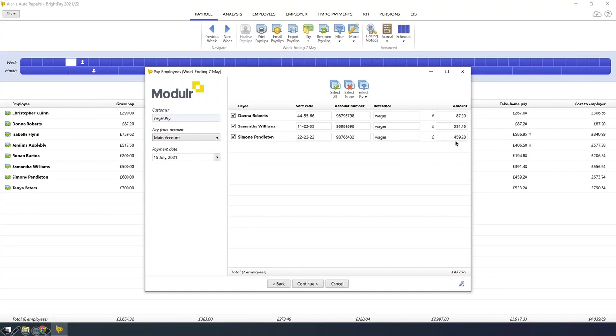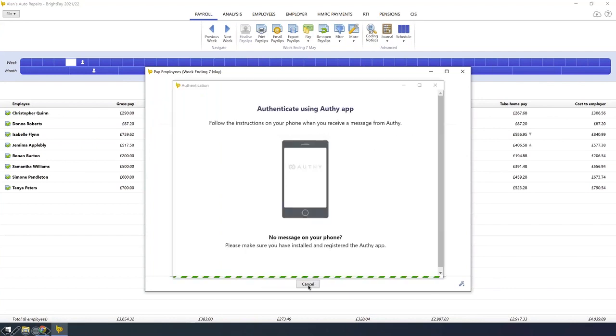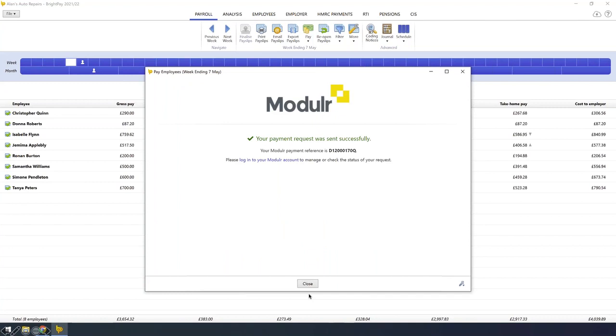And if you need to amend an employee's payment amount, for example, if they have been given an advance payment, you can amend this amount accordingly here, but just be aware that it won't change the amount on the payslip, simply the amount being submitted to Modular. On the final screen, there will be a summary of the payment request, and once happy, click Send to Modular. You'll be asked once again to authenticate the payment using the Auth app on your smartphone, and once approved, confirmation will appear on the screen to let you know that the payment request was successfully sent.